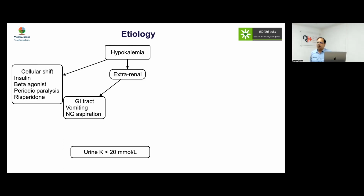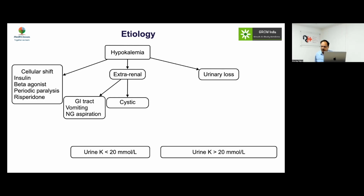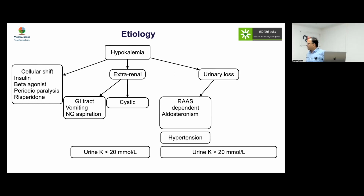So you will have vomiting or NG aspiration, or you have cystic fibrosis in which you are losing through the skin. Now you can also have a urinary loss in which your urinary potassium will be high. And in this scenario, the problem could either be because of the RAS dependent pathway, which will basically be characterized by a hypertension. And this we already discussed.